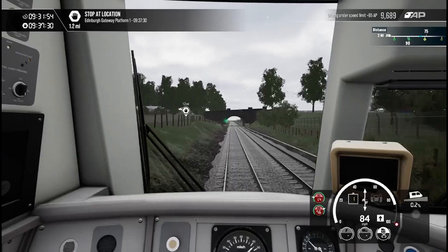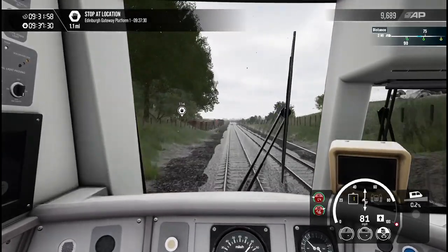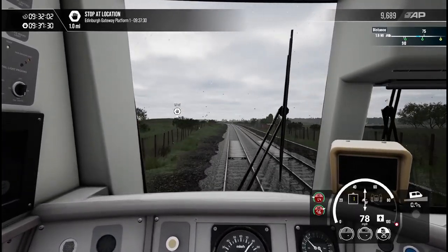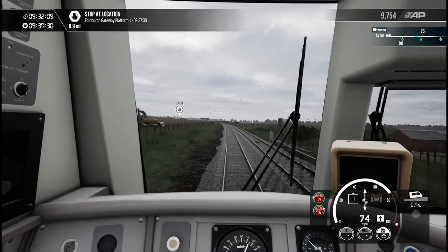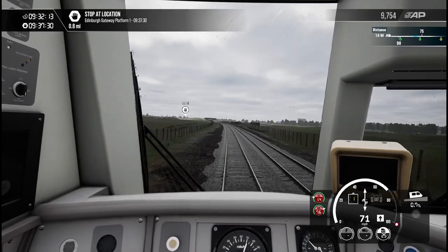Let's put it into brake one. Bring a bit of that speed down, because we're only 1.1 miles away now. We'll be there before you know it. There's the airfield just off to the right hand side. And then Gogarburn with some lovely construction work going on on the left hand side.